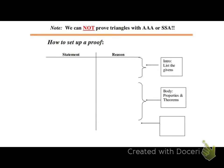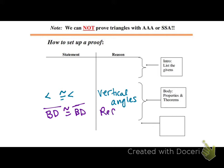The second thing is the body of the proof, and you're going to use properties and theorems. For this section, that would look like things that are not given to you, such as vertical angles. If you had a picture with vertical angles, you would say angle blah blah is congruent to angle blah blah, and your reason would be vertical angles. The same thing if you had a reflexive property. If you saw that BD was congruent to BD, then you would write reflexive property.